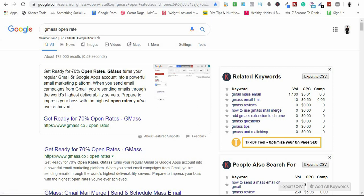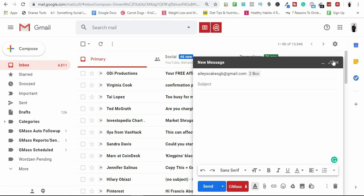It has over 70% open rates, unlike if you're using Aweber and other email marketing software, where the open rates are very low, very thin, and also many of your emails mostly go to the spam folder. But with Gmass, it tends to come directly into the person's inbox. And the cool part about it is that Gmass also has follow-up.